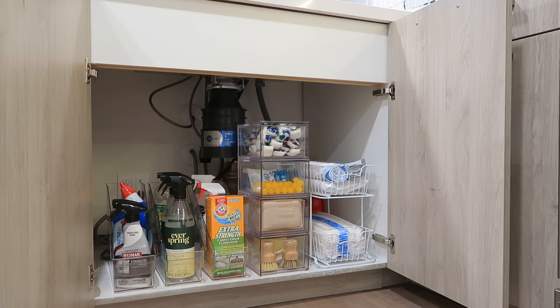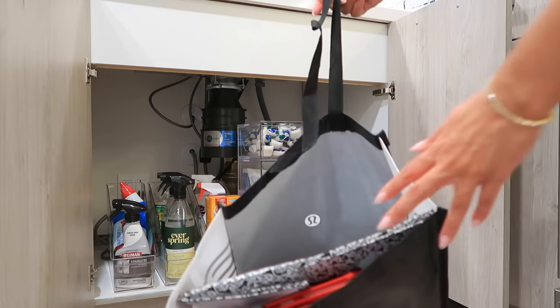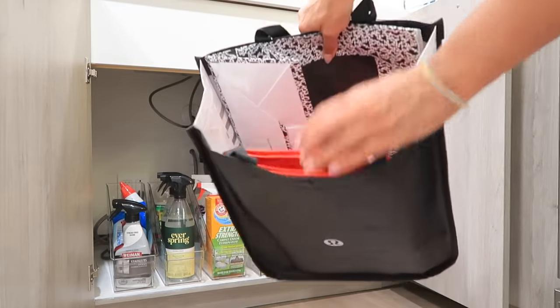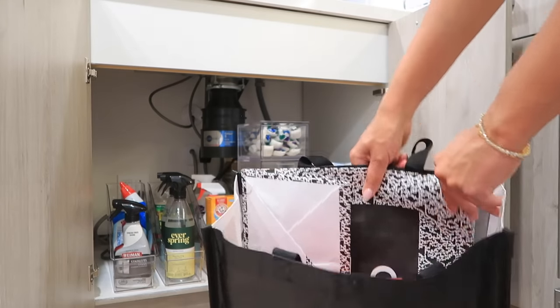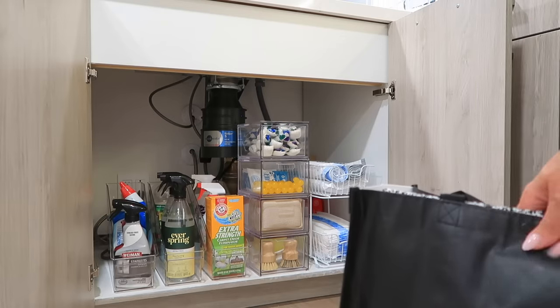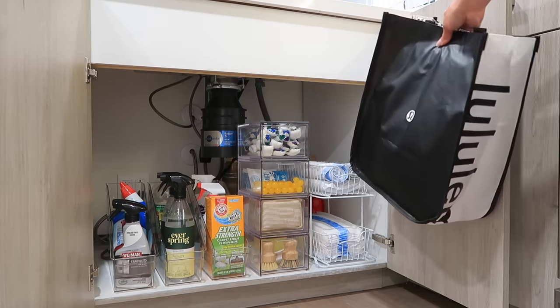I think that looks good. I need to find a way to store these. And here I have bags for whenever I need one, or whenever somebody comes over and they need a little bag to go or something. I have some Lululemon bags, and here I have more. I like to reuse them. So I could just kind of shove this on the side like I had it.